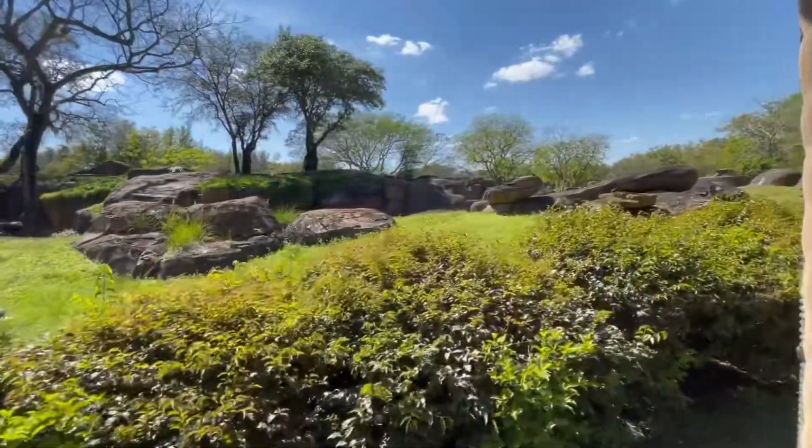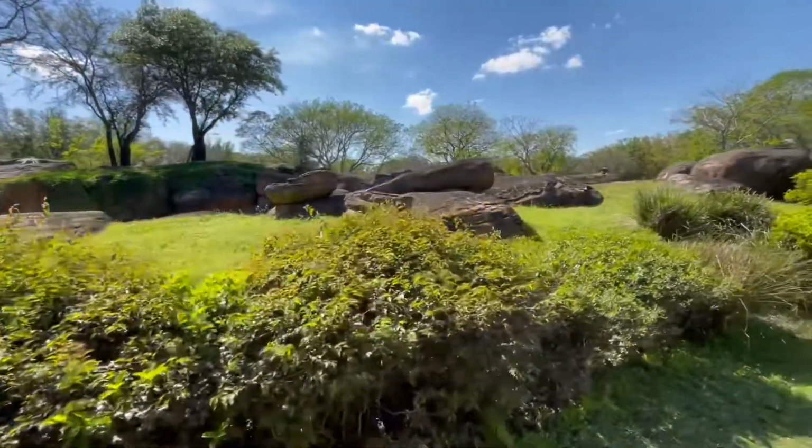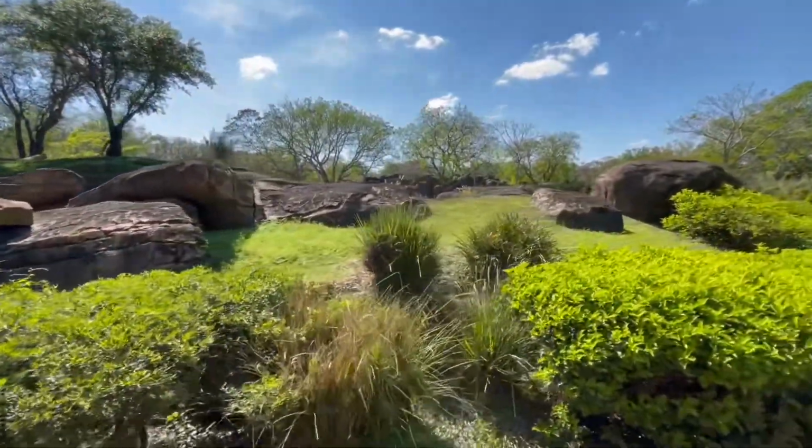Also, certain prey animals will use kopje rocks as a vantage point to scan the savanna for potential predators and how to avoid them.